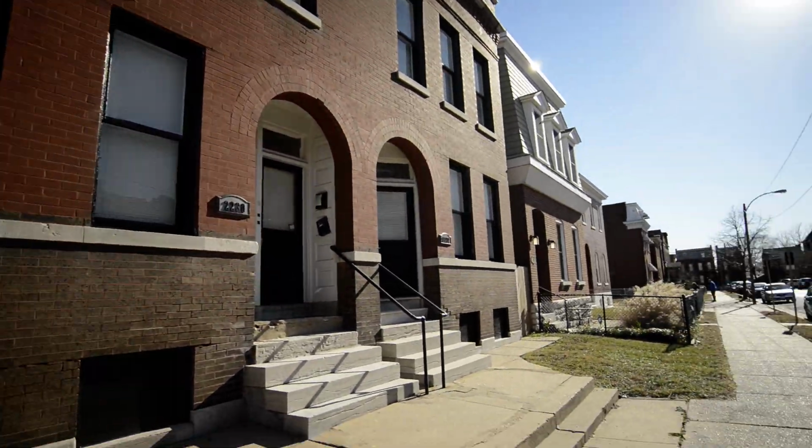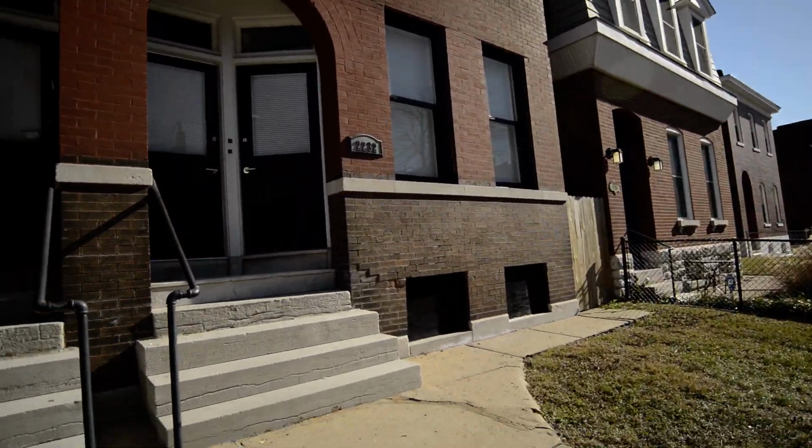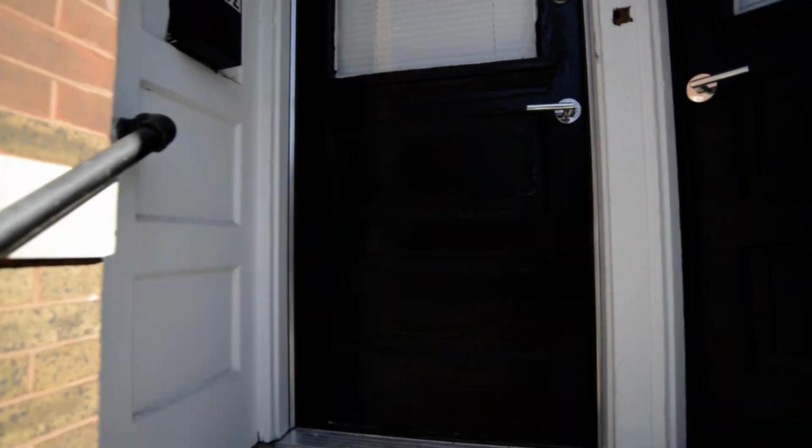Two of the units are rehabbed. Two of them are not. The two that are rehabbed are really nice. The two that are not are really bad.